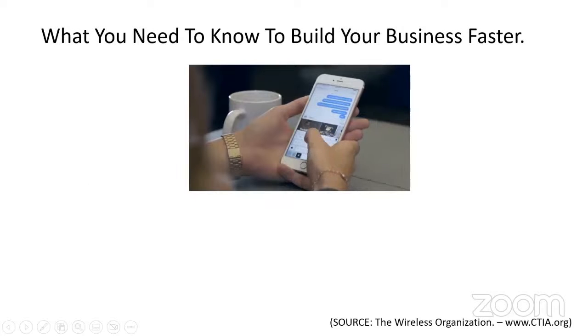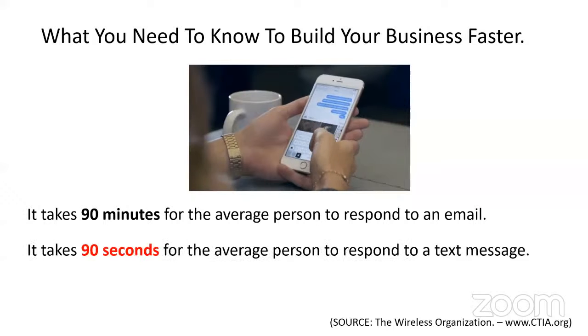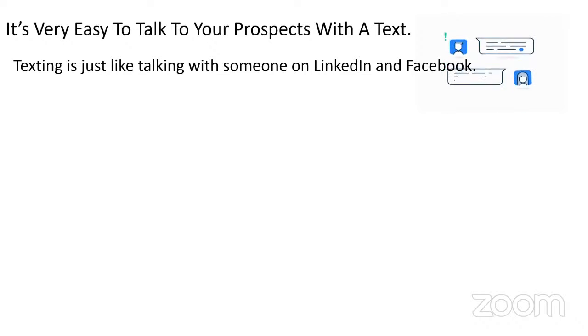So here's what you need to know to build your business faster. It takes 90 minutes for the average person to respond to an email. It takes 90 seconds for the average person to respond to a text message. Today, 99% of your prospecting, recruiting, and business building activity can be done on your mobile phone with a Facebook and a LinkedIn phone app. It's very easy to talk to your prospects with a text. Texting is just like talking with someone. You can do it on LinkedIn. You can do it on Facebook.